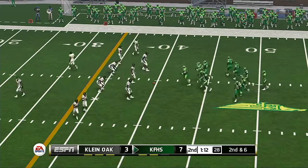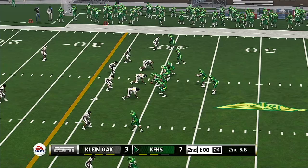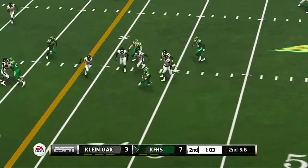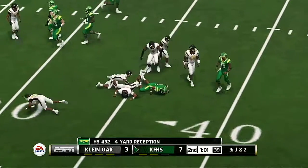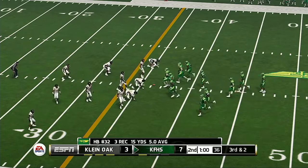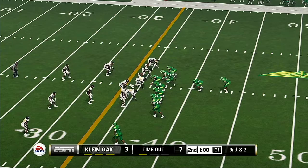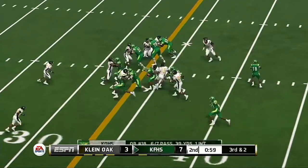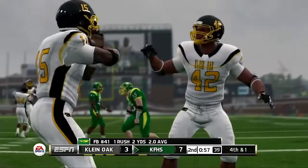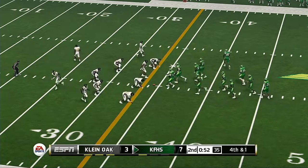From the 40-yard line, second down. Over the middle to his tailback. And he hits him hard at the 36-yard line. The Golden Eagles are going to call their second timeout. Third down. Gets to about the 34-yard line. That's good for a gain of 2 yards. It's fourth down, and they're going to try to go for it.